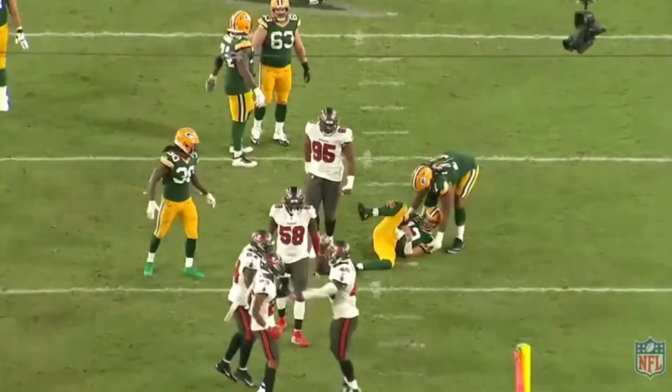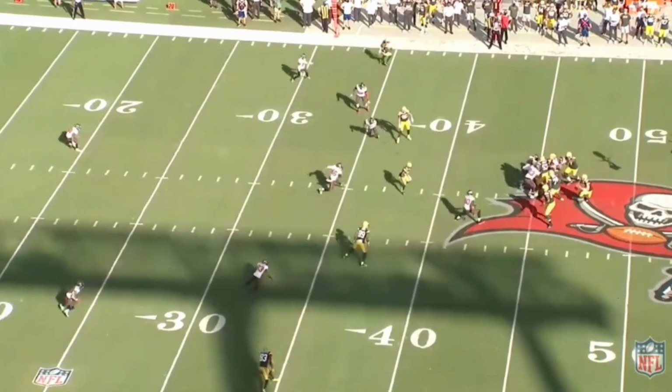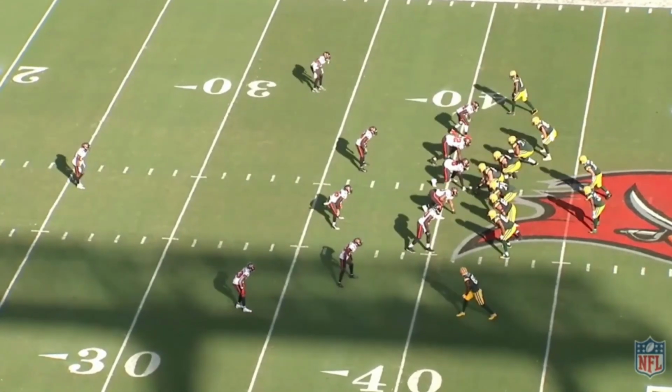But there you go. Consistent pressure. Now let's talk about just doing your job in the secondary. So I've been really hard on Shaq Barrett and his gap assignments, like where he needs to be in his zones. What does he do here? He immediately drops into that flat area to take away any short zone gaps.